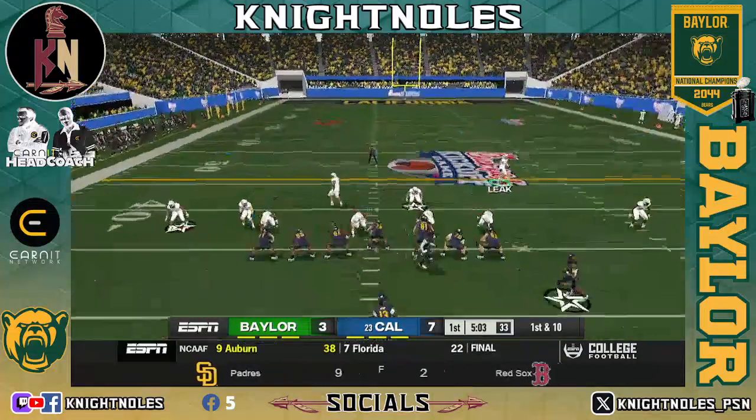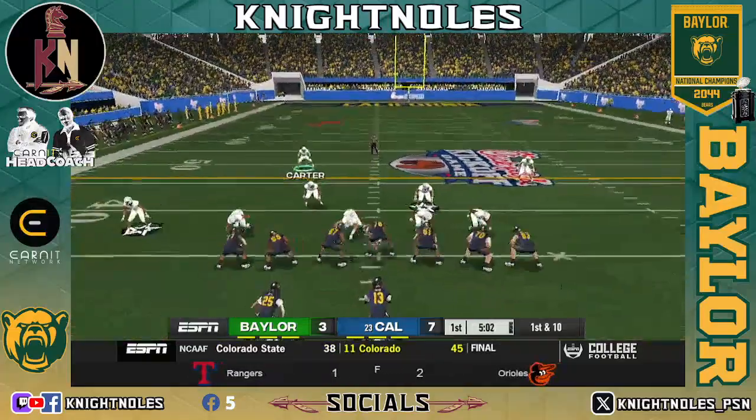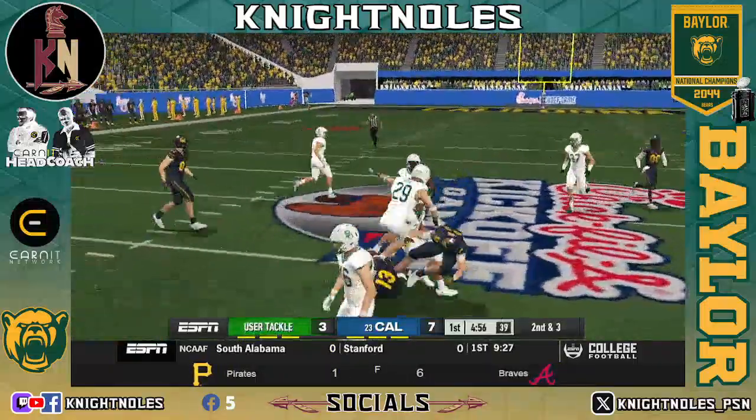California holds a 4-point lead. Scrambling around. Quarterback's going to run it, and he's got room to work. Decides to slide.